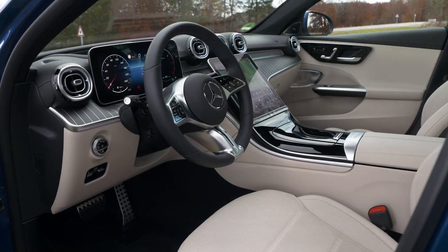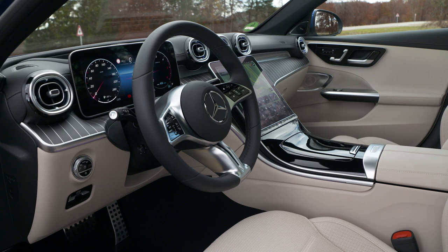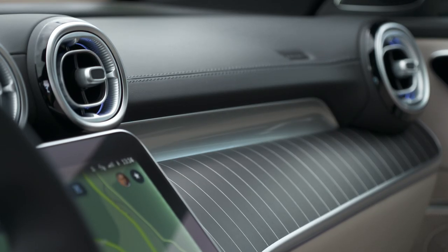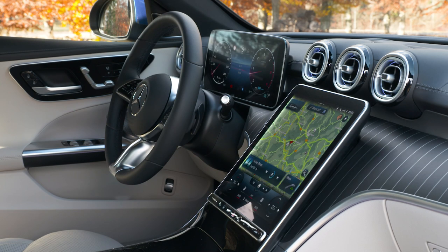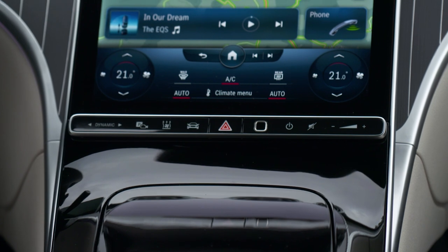Inside, it's a well-known story and personally one of the best interiors out there for me. The instrument panel is slightly inclined towards the driver by 6 degrees, and the high-resolution LCD screen in the driver's area is freestanding. Customers have a choice between a 10.25 inch or 12.3 inch version.